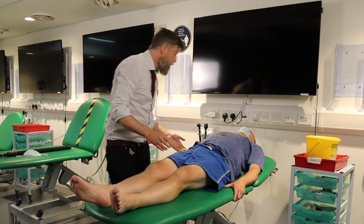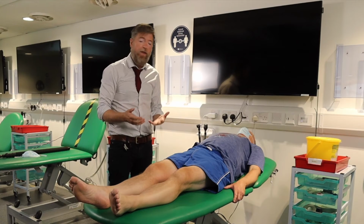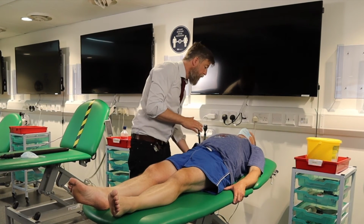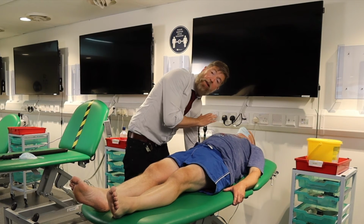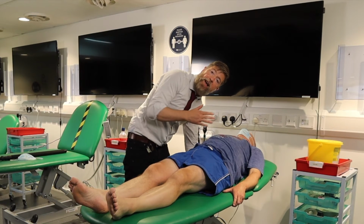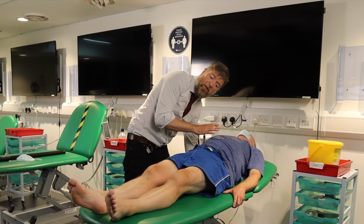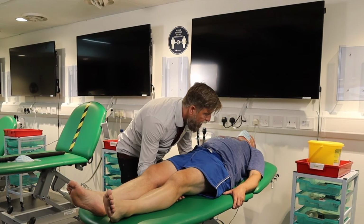Okay, and then finally we just want to carry out Thomas's test to look for a fixed flexion deformity of the hip. Do you mind if I put my hand under your back, Mark? Okay, can you press down into the plinth as much as you can? For this test, we want to isolate movement from the hip by eliminating excessive movement from the spine. I'm going to take the weight of both of your legs, Mark, if that's okay.